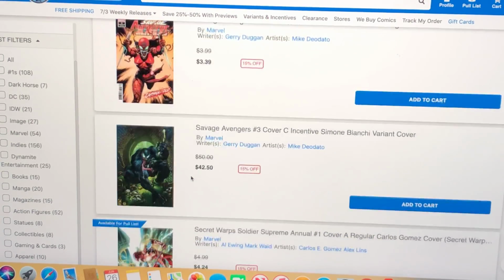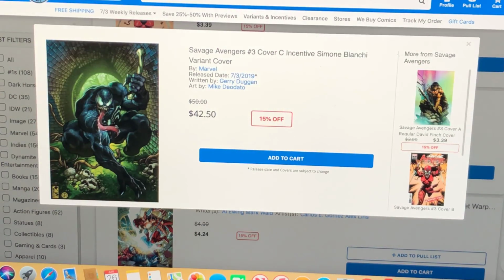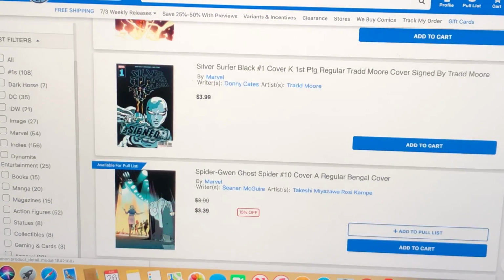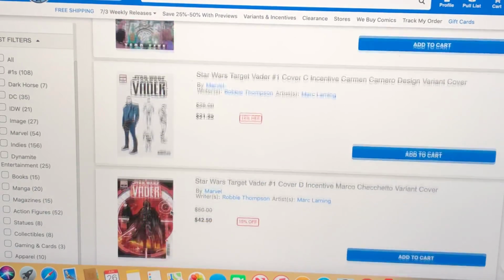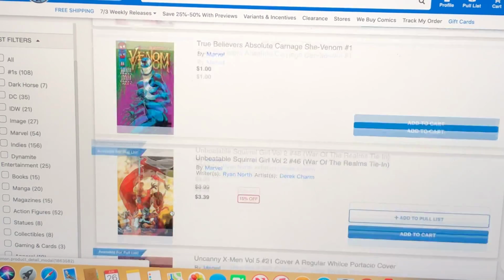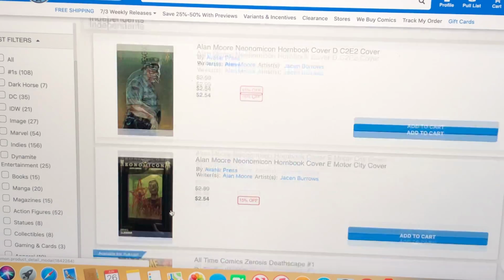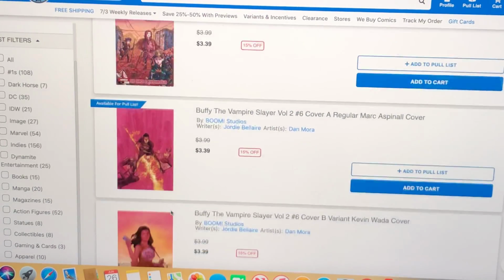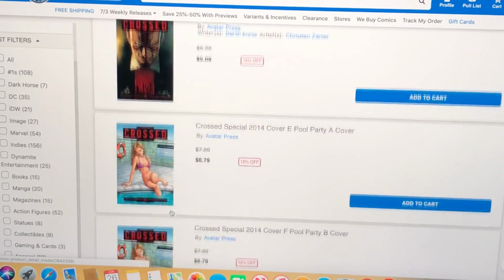Let's see here. Move on down the list. Savage Avengers. Kind of a nice Simon Bianchi cover. Very nice. Haven't been really collecting that series. About does it for Marvel. I'm not collecting too much of Marvel these days. Just a few titles here and there. Independents. A lot of independent books. Yeah, there wasn't much on the list.